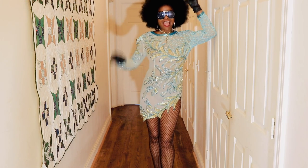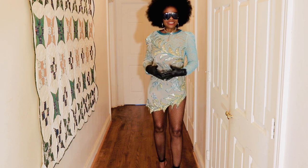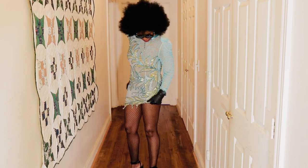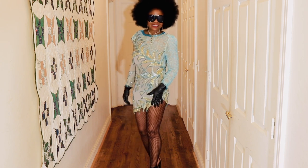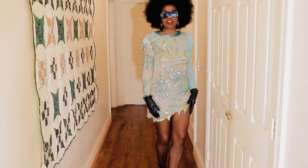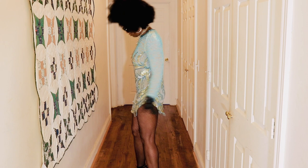So today I wanted to try out this from my closet. It's a vintage sheer gown. I mean, can we take a moment and appreciate the high cut side? Okay, I think this is from Neiman Marcus. I got it a long time ago. And look at the beading on the dress.